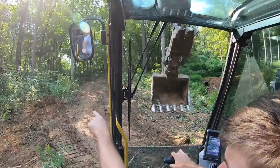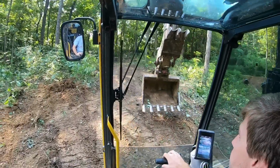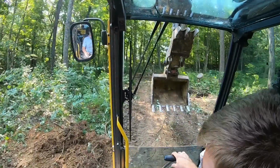Try to get this corner in a pass. There's some bigger stuff up in here, so we'll see how this turns out on this side. A lot of little hard maples in here.